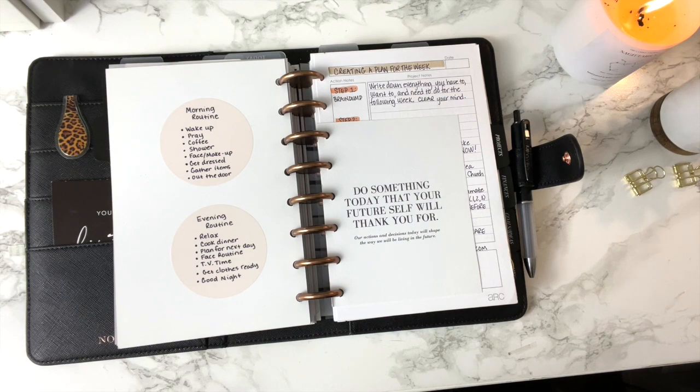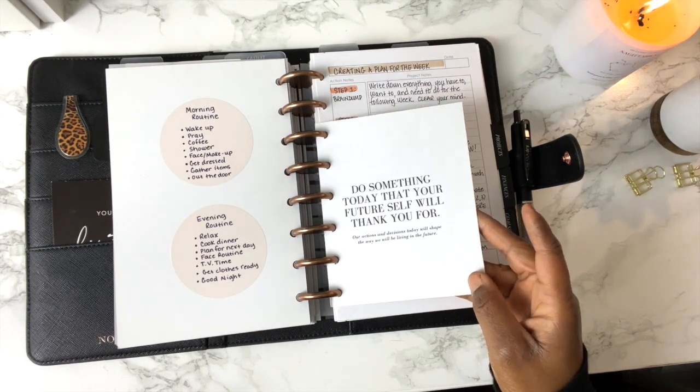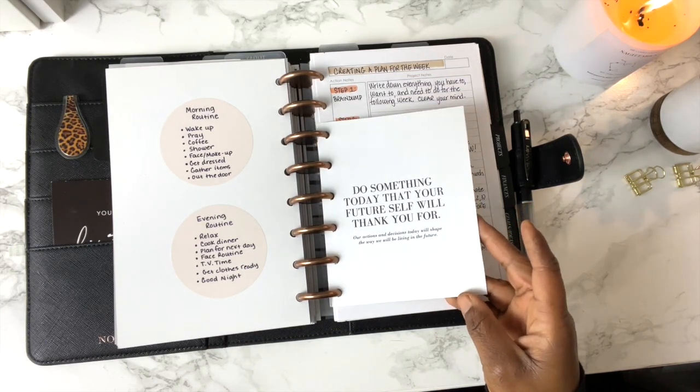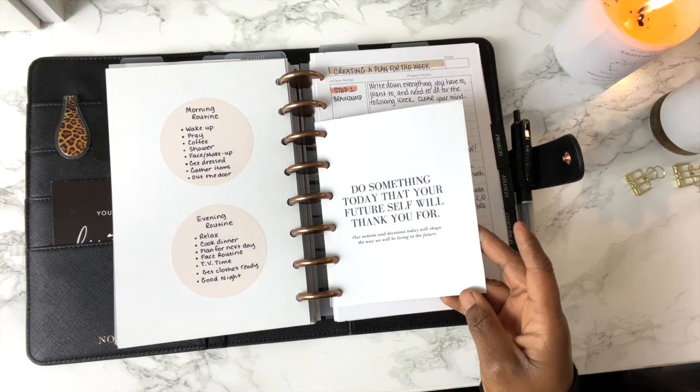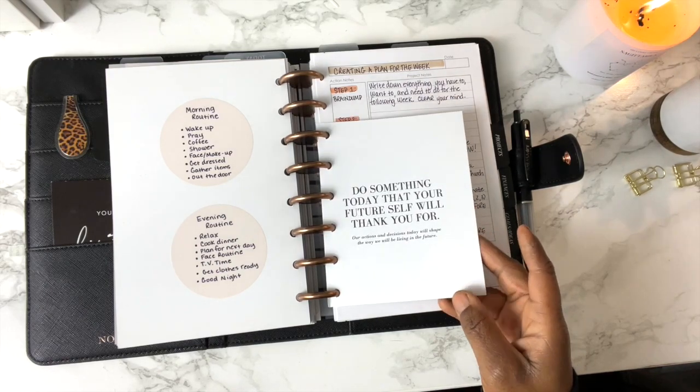People wonder why you write it down. It's just a reminder for you. So this is a little card I printed out. Do something today that your future self will thank you for. Our actions and decisions today will shape the way we will be living in the future.